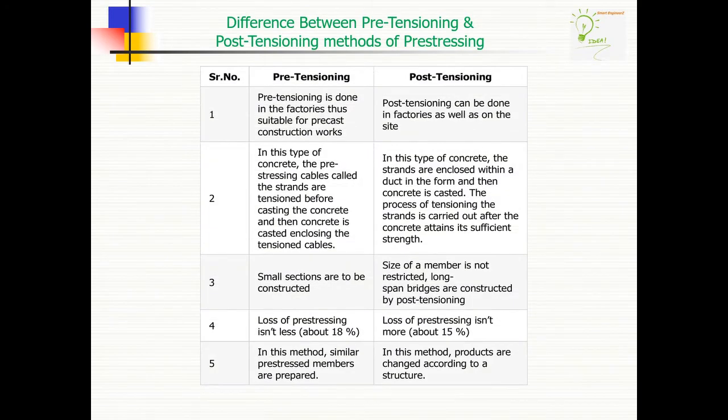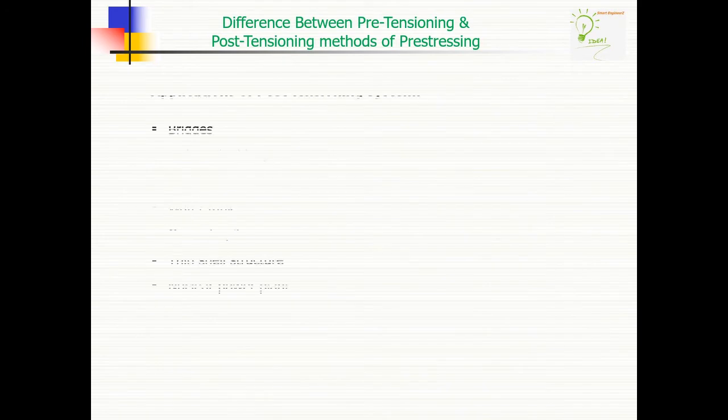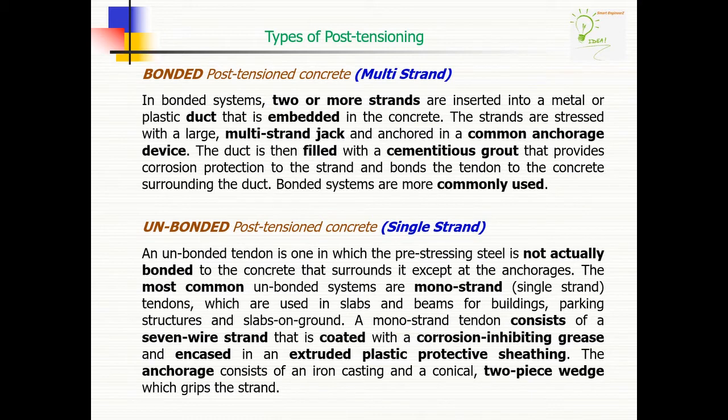Now, if we see the major differences between pre-tensioning and post-tensioning, these are the interesting considerations. Applications of post-tensioning systems can be in large structures, say bridges, slabs or beams in any building, water tanks, concrete piles, thin shell structures, nuclear power plants, etc. As we have seen, there are two types of post-tensioning, one is bonded and another is unbonded. These are the important considerations of the two.